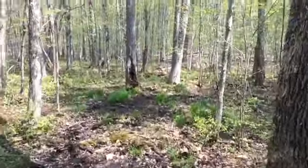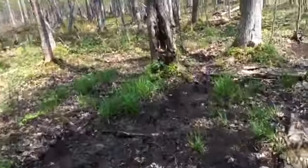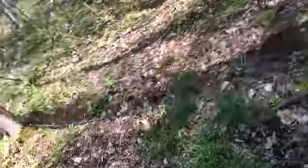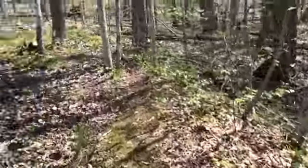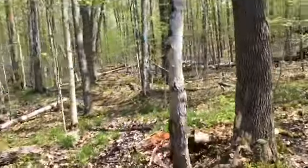Alright, there we go. We just finished walking through this section that was like a snake's nest or a den of snakes or something. I mean, they're just garter snakes, but when there's that many of them, it's still creepy. Oh, some of these trails are very muddy.